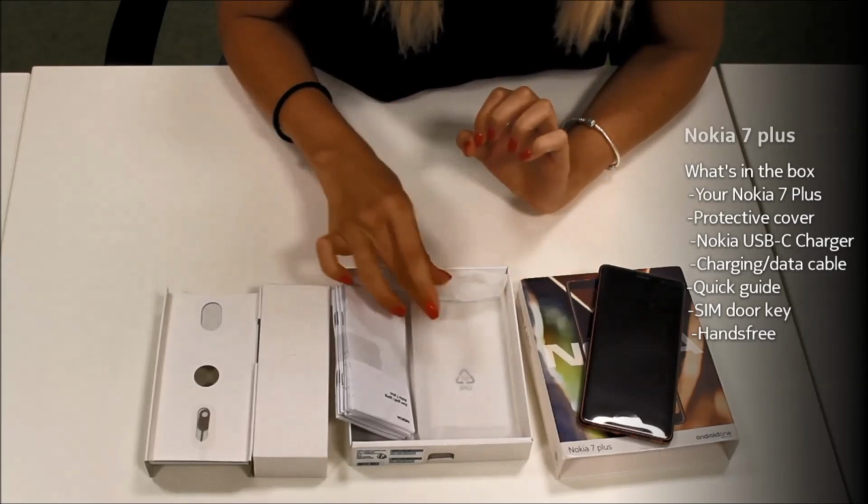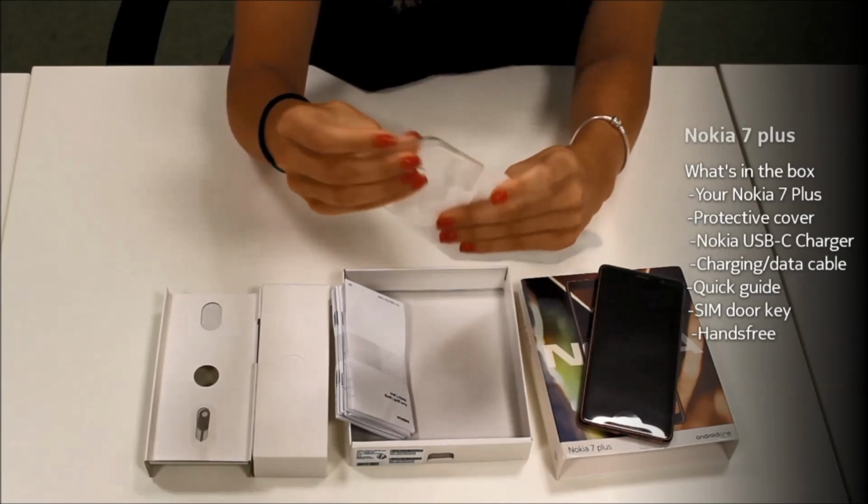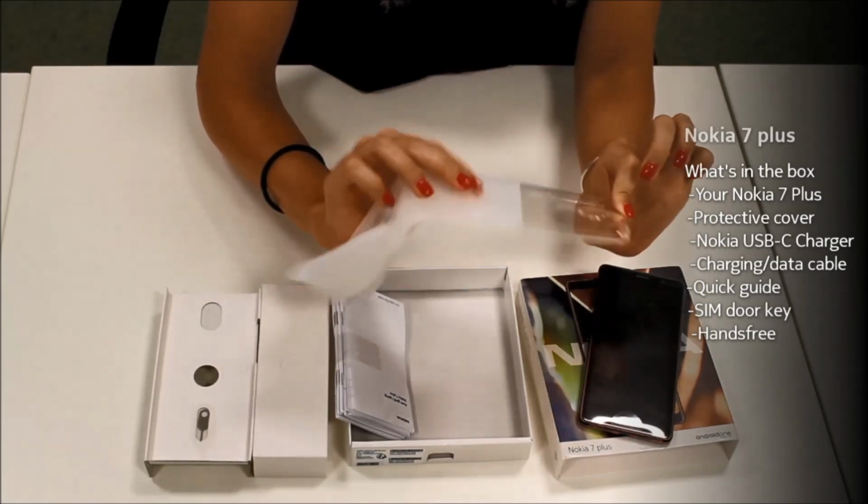So we have a protective cover. In some markets.